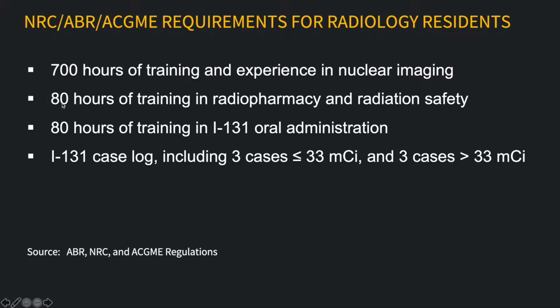The part that people sweat about more is the 80 hours of radiopharmacy and radiation safety training. And this is the component that's distinct from just coming on to service, that involves actually being taught specific topics that the Nuclear Regulatory Commission has outlined and that the ABR and the ACGME essentially have adopted.